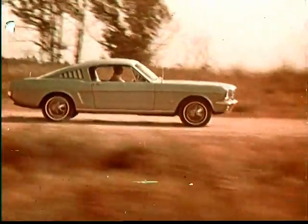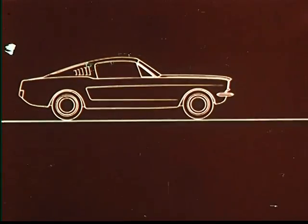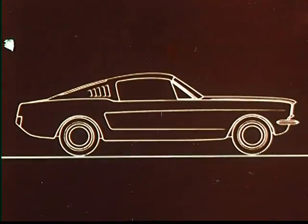This story of styling ends here, but the stylist will turn again to his practical dreams. The search for beauty never ends.